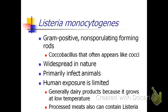So this is now the continuation of our screencast for the Gram Positive Bacilli. I think I was able to discuss before some of the important Gram Positive Bacilli. We have already discussed Clostridium, Bacillus, and Corynebacterium. So this is just a continuation.